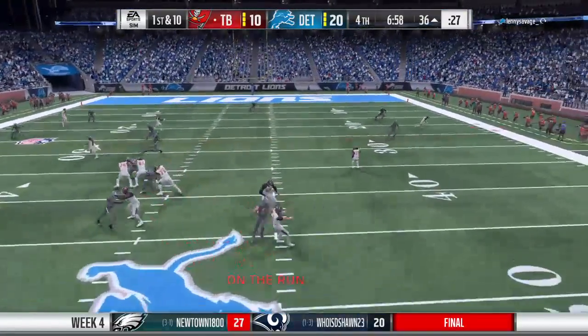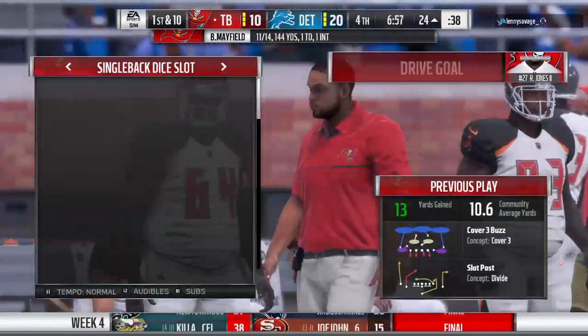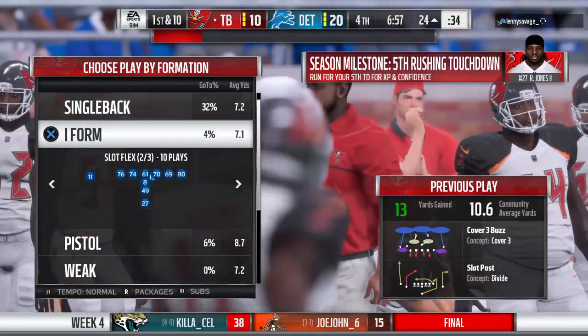On 1st down, he'll drop to throw. And he's going to go out of bounds, taking it down inside the 25. Another nice gain, 13 yards that time, and another 1st down.